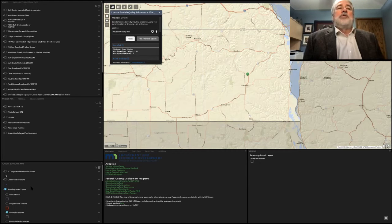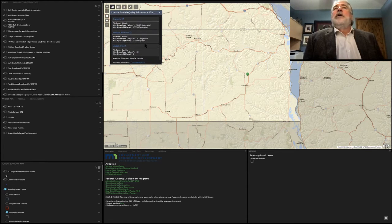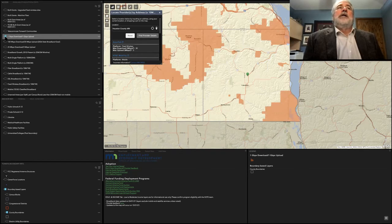You can add school districts, census blocks, congressional districts, electric utility boundaries and so on. If we think about Houston County, we see all the providers in Houston County. What kind of broadband is available there? I can click on the 1 gigabit level. That's fiber optics, and we know that's a 1 gigabit symmetrical service.